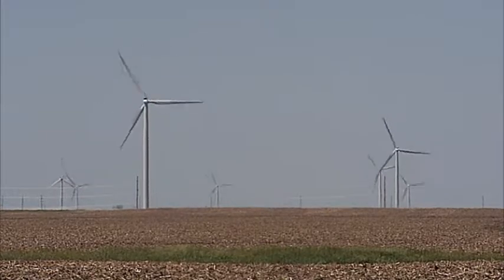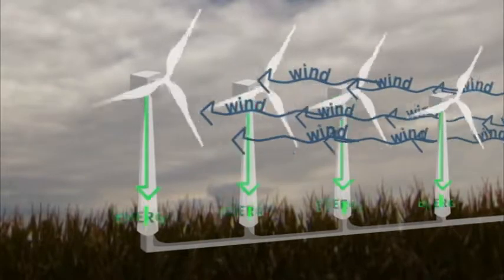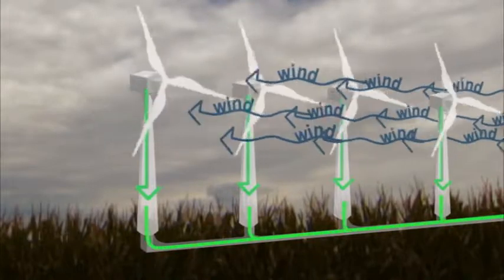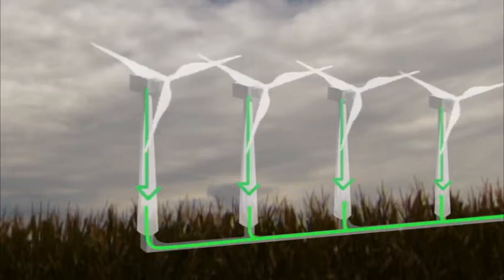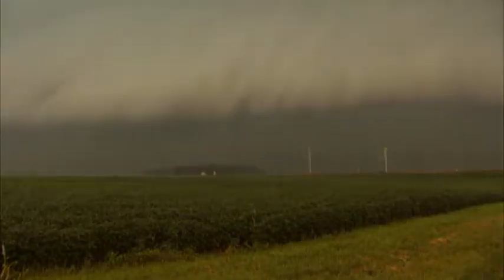These things that look like giant fans are called wind turbines. A wind turbine generates electricity. The blades on these turbines are designed to catch the wind and spin. And as we know, if something is spinning, we can transfer that energy into a generator, which will produce electric current. Here in northwestern Indiana, wind turbines are popping up all over, and there are lots more to come.